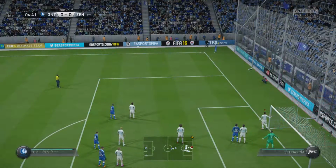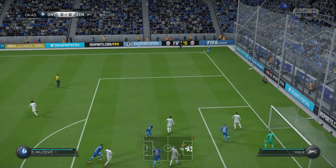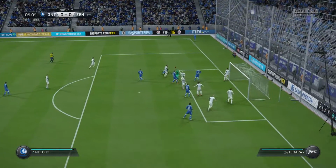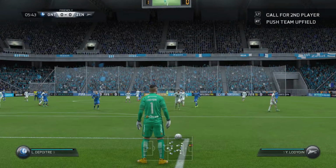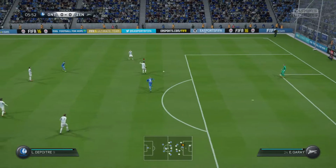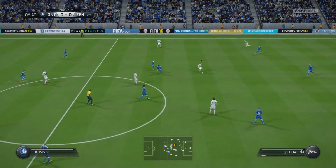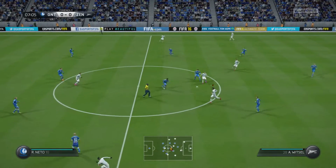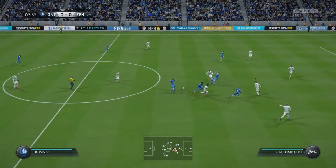Corner given. Over the top of the bar by some distance. Oh, what a shame. Good corner kick routine, only spoilt by the finish. Javi Garcia. Axel Witsel. Good piece of tackling then.